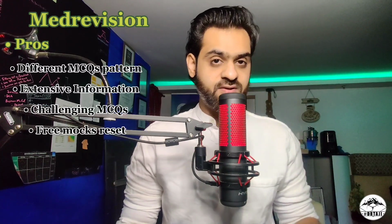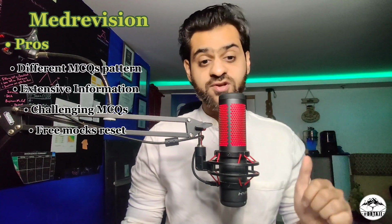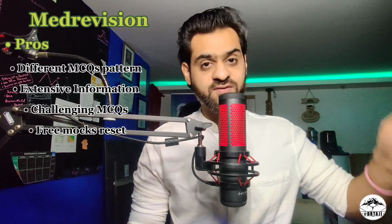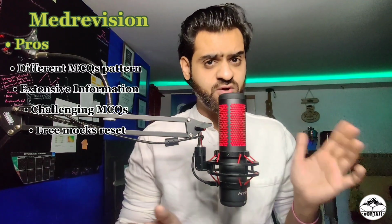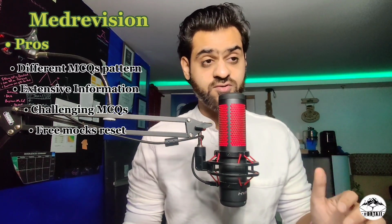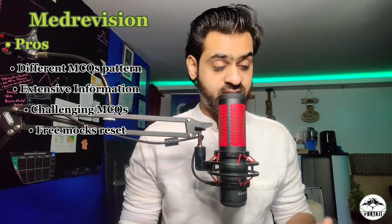Pros and cons for Medrevision. The first thing, the pros: different pattern of MCQs. After solving Plababale more than 4 times, I guess, because we used to solve it in my Plab group as well every session, I decided to do Medrevision just to know what is the difference, and I found the structure of MCQs very different from Plababale.